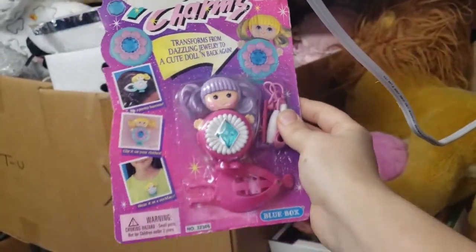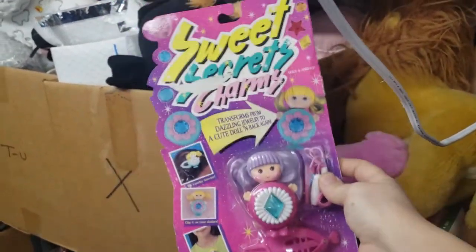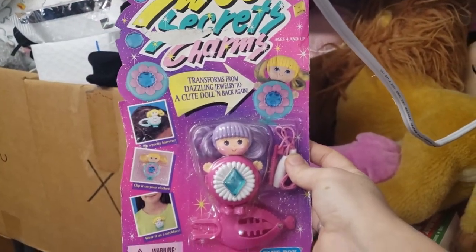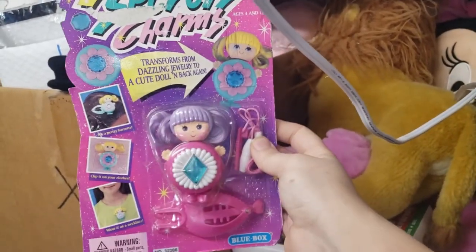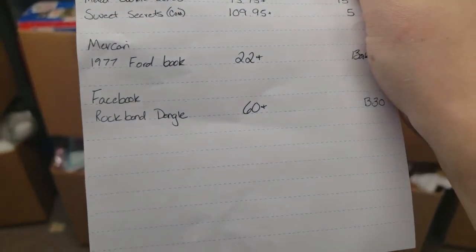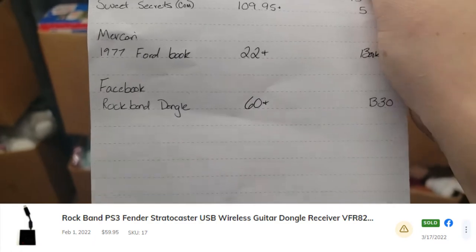This did take a couple months to sell. Please list it on Etsy if you list it. But yeah, $109.95. That's so crazy. So for right now, we're going to skip over the Mercari order and switch over to Facebook because the Mercari order is still on the bookshelf in the other room.